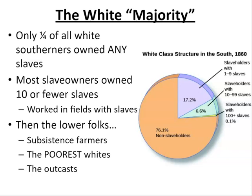When the Civil War came around, a lot of those people actually were pro-Union. Most notably, the western counties of Virginia, I should say, broke away from Virginia and formed a new state in 1863 during the Civil War that was pro-Union, West Virginia.